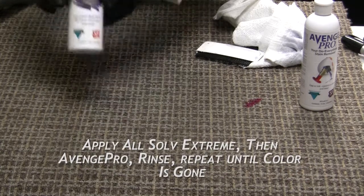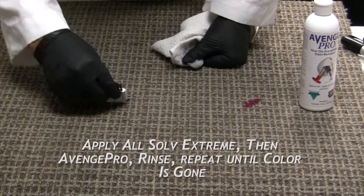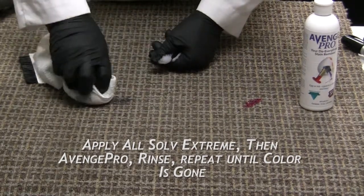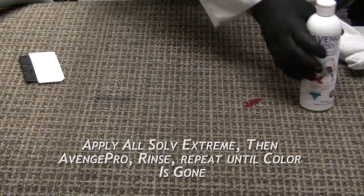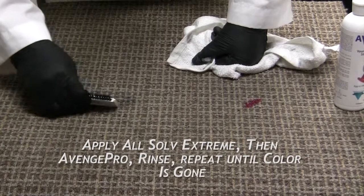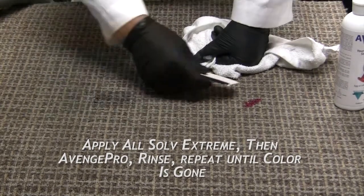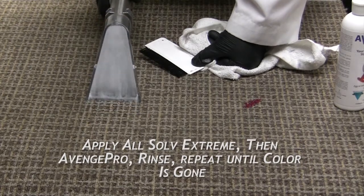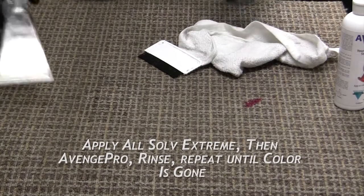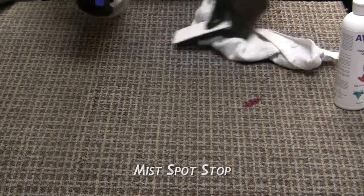Step 5. Apply All-Solve Extreme and agitate, and then Avenge Pro and agitate. Rinse, then repeat if necessary. Finally, mist on Spot Stop and work in with the Whiz Groom.